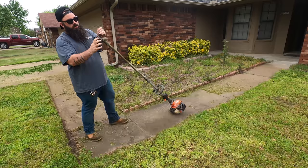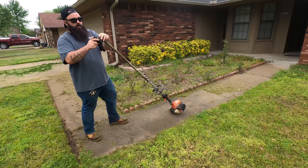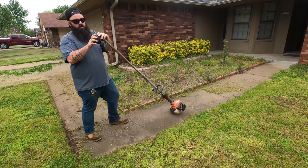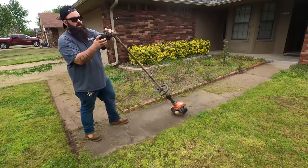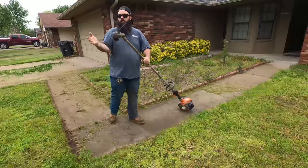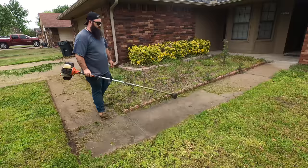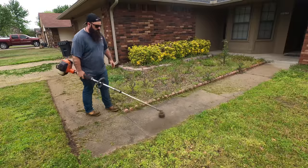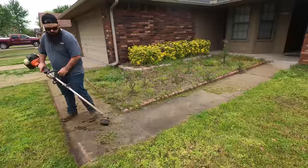So I'm making sure I get the string back in there and everything's lining up right, and then when you put the cap back on, you'll notice I'll tap on it, and that's to make sure that cap's all the way on. Because if it's partially off, the centrifugal force from when you start the machine and have the trimmer head running is going to blow that cap off, and then your string's going to go everywhere, and it's going to be a mess. But for the most part, I really enjoy that head. That's a common question that's asked.